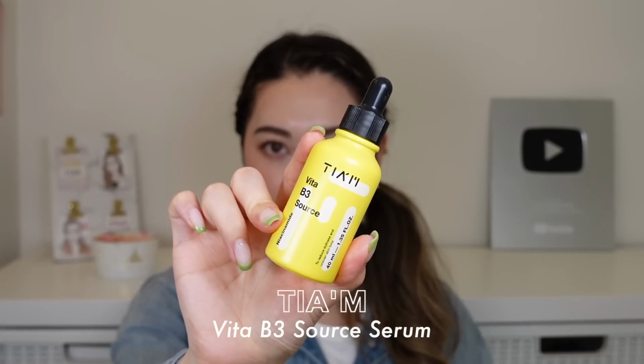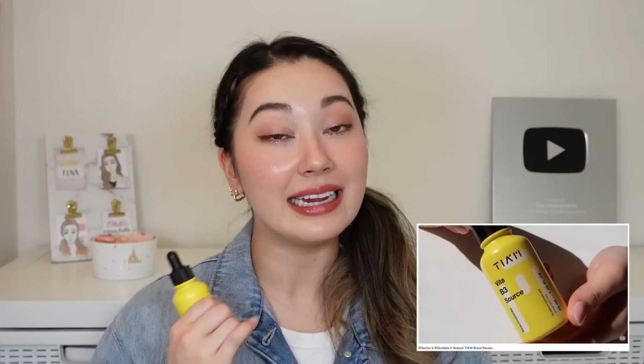And then I also have the Tiam Vita B3 Source Serum. An amazing, affordable niacinamide serum. I know so many of you love this one because whenever I mention it, you guys are like, oh my god, it's my holy grail serum. Oh my god, I love it so much. So I think the reason why it is so popular is that it is a niacinamide serum, which I know so many people love that ingredient.